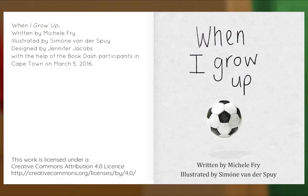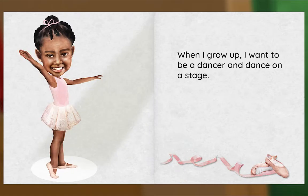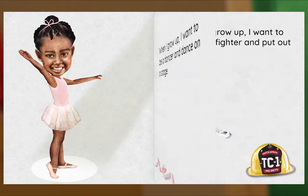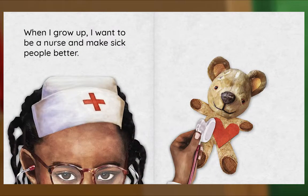When I Grow Up, written by Michelle Fry. Illustrated by Simone Vanderspee, designed by Jennifer Jacobs. What do I want to be when I grow up? When I grow up, I want to be a dancer and dance on a stage. When I grow up, I want to be a firefighter and put out big fires. When I grow up, I want to be a nurse and make sick people better.